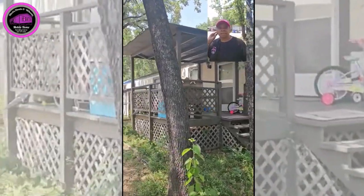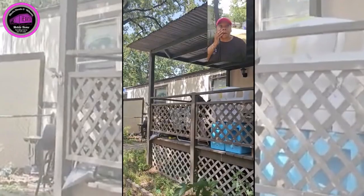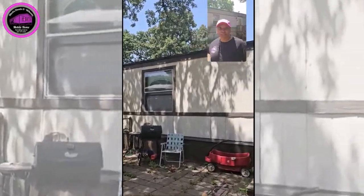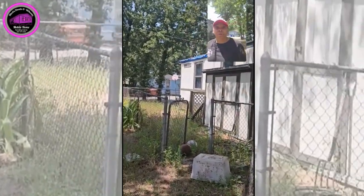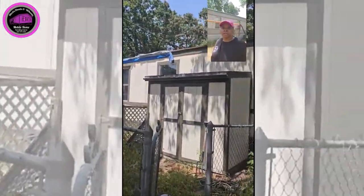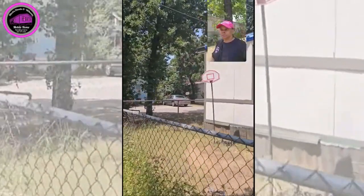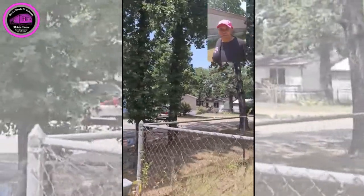The deck is not in bad shape, and it looks like the windows aren't in bad shape either. From what I understand, it looks very nice on the inside. What I do like is that there's kind of a little fenced-in area here where you can possibly have a dog. Then it has a little shed here as well. But the roof has had it. I'm just going to make a complete circle around the home, and then we're going to head on the inside to see what's going on there.